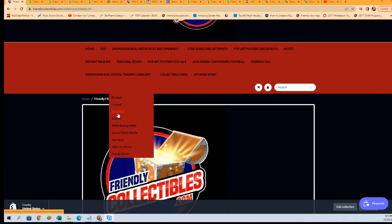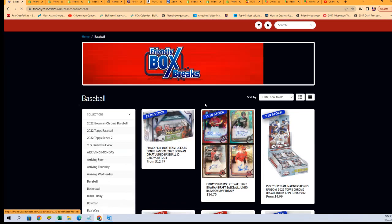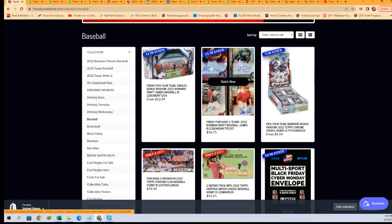It is Bowman Drafts. It's going to be rip and roll soon. Both Pick Your Team and Random are moving along. You can see the jumbo box break right here at 207. And we'll have another filler just like the one we're going to do now.